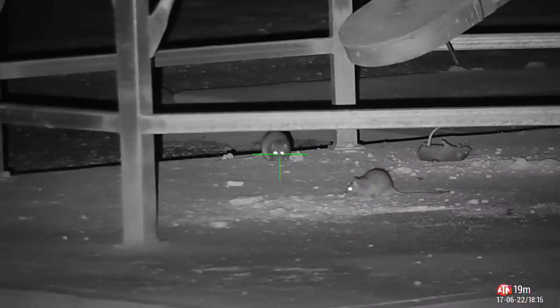Even though this was 3 rats in a row without a miss, it was over the 10 seconds and therefore doesn't count as a rat trick.